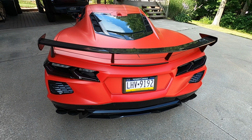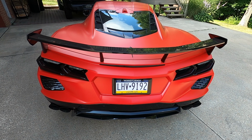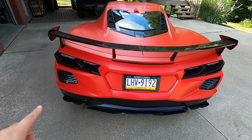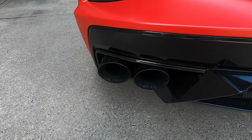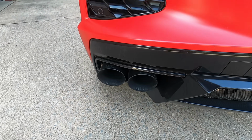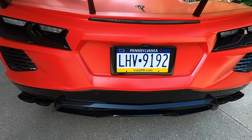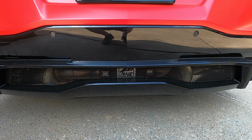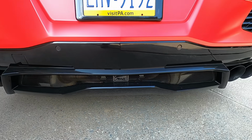The one thing I noticed right off the bat when jumping in this car for the first time was it isn't very loud. And coming from my C7 Corvette ZR1, I wanted something with a little more volume, and AWE fixed it for me. Not just that, you get the black round tips that really just fill out the exhaust openings in the bumper really nicely. It looks fantastic. Plus, down in here you get a lot of twisted looking piping to give it that supercar look again, and you can't forget your AWE logo right there in the center of the mesh.